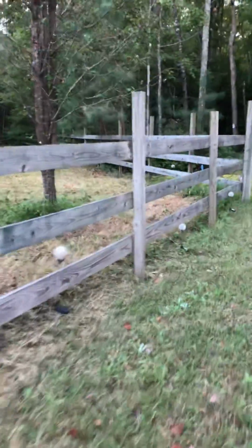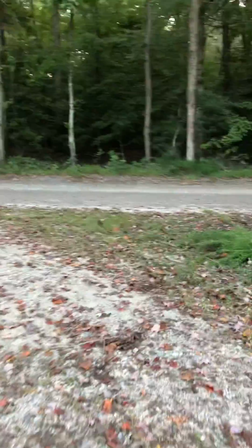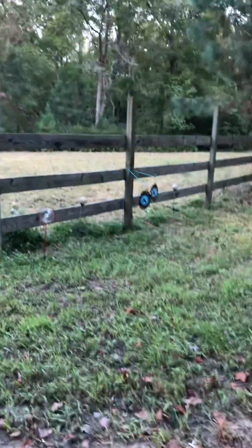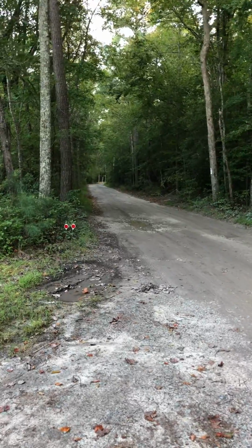But this goes up to the front of our driveway, and as you can see, we cleared it back a little bit. I got a bunch of fun little yard ornaments here. I'll end up changing them around. And that's the street that we come in on.